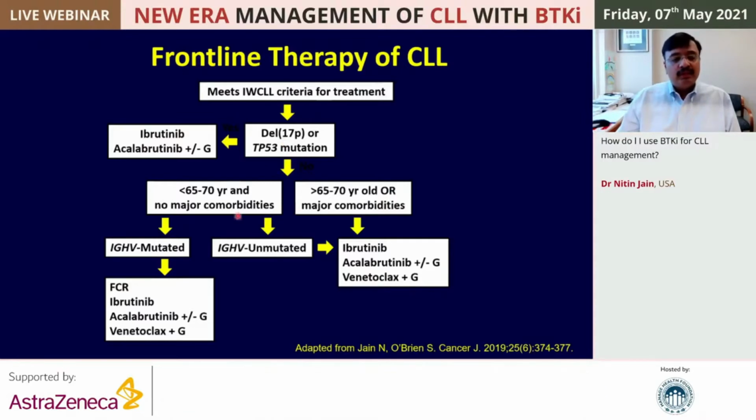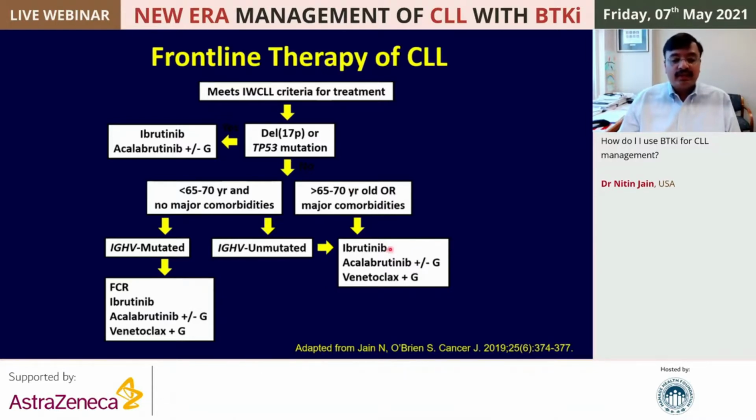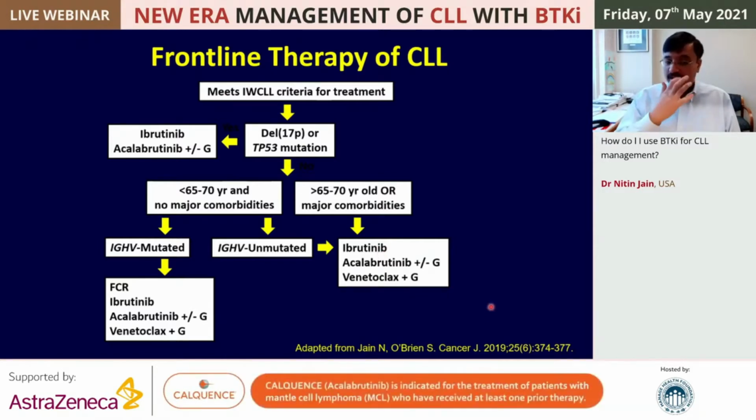If you do not have that, and patients are young and fit, no major comorbidities, IGVH mutated, then you can potentially do FCR as we discussed before, ibrutinib, acalabrutinib G, or venetoclax G. If the patient is unmutated, or any older patient, or comorbidities, the 3 frontline targeted therapies, again, ibrutinib, acalabrutinib, and venetoclax G. So this is the standard kind of practice, I would say, outside of a clinical trial setting at our center.